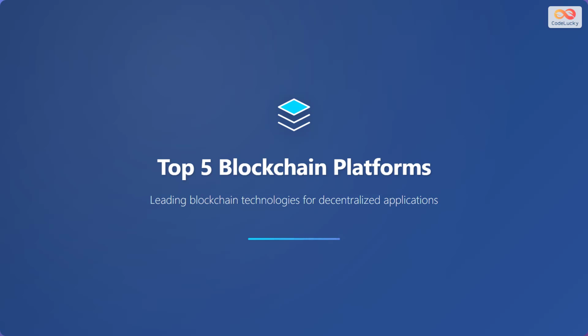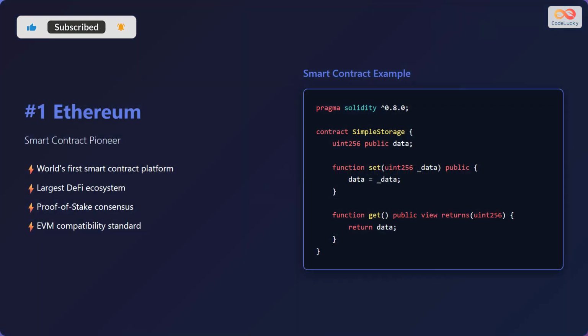In this video, we are going to explore the top 5 blockchain platforms that are leading the way in decentralized applications. Join us as we delve into these innovative technologies.